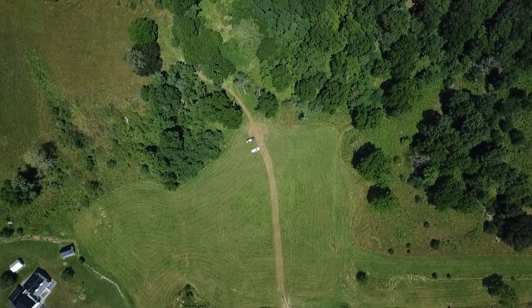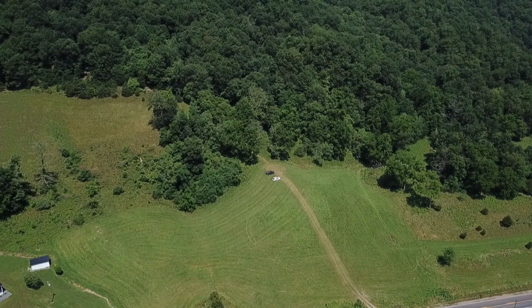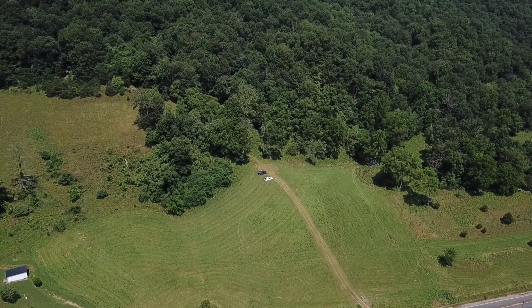The house will sit here up on the hill behind these trees. This is the path the driveway will take up to the house. Our temporary driveway takes a path that goes straight up the hill at a steep grade. We want the driveway to go up in a big curve so it's not steep, and it won't require a four-wheel drive vehicle. It won't be steeper than 5% grade in any place.